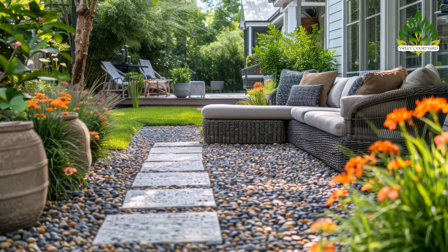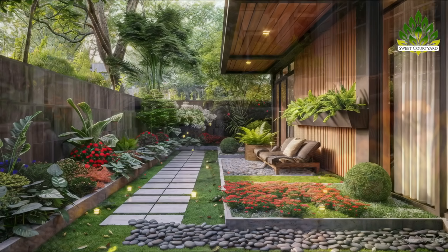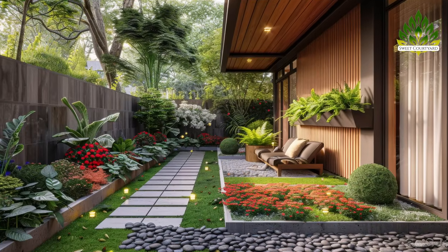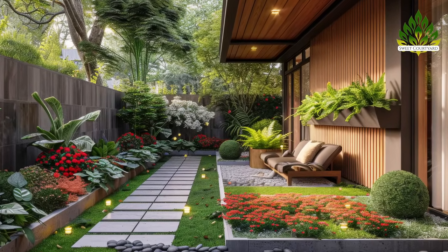Utilizing outdoor rugs to delineate spaces and adorning fences and walls with stylish decorative accents adds depth and personality to the landscape, creating distinct areas for relaxation and entertainment.